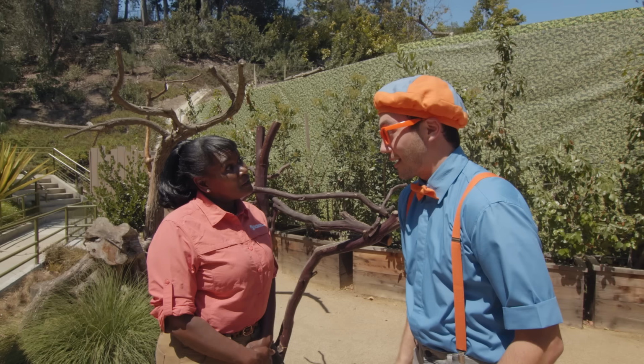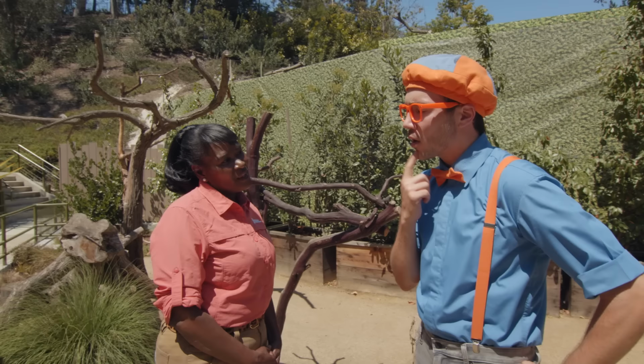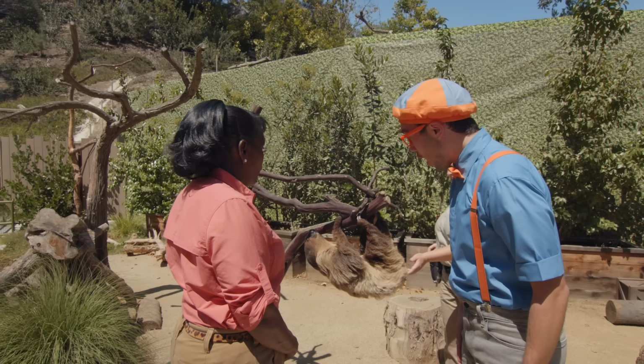Wasn't she amazing? Were you surprised by that tongue? Yeah, it was so big. And sticky. Yes, exactly. Are we going to meet another animal today? We certainly are. We're not going to meet the fastest animal, but we are going to meet one of the slowest animals. This is Zina.